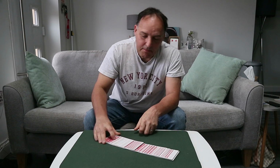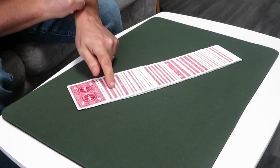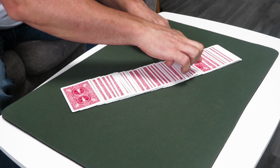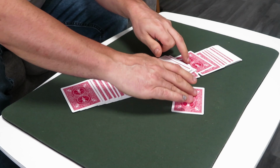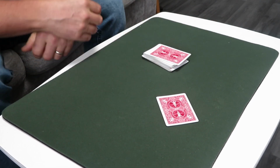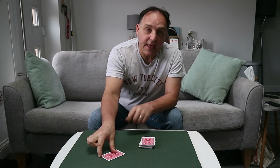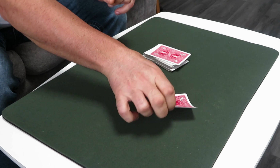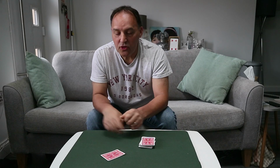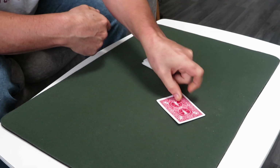So if I spread the pack, what I want the spectator to do is to choose any card, and they really can have a free choice of any card. And you ask them just to slide the card out and leave it on the table for the moment. So that you don't get a glimpse at this, you just want them just to peek at the card, and they just peek at the card like that. Just in case the camera didn't see that, I'll just look away, there it is there.